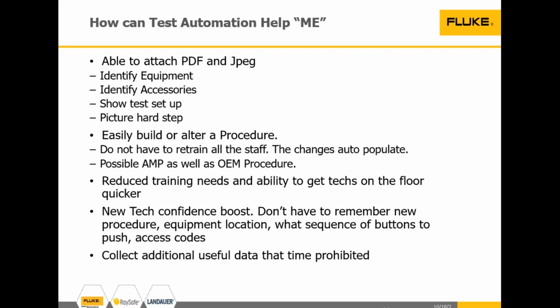Oh, well, look, I took care of all those. Oh, nice. What if it's easy to build and alter your procedures? If you have to go back in and do 16 steps to correct one step, are you going to actually take the time to correct your procedure? Or are you going to continue to say, hey guys, remember, when you go out on the floor today, step 16 is wrong, edit it when you run that sequence.